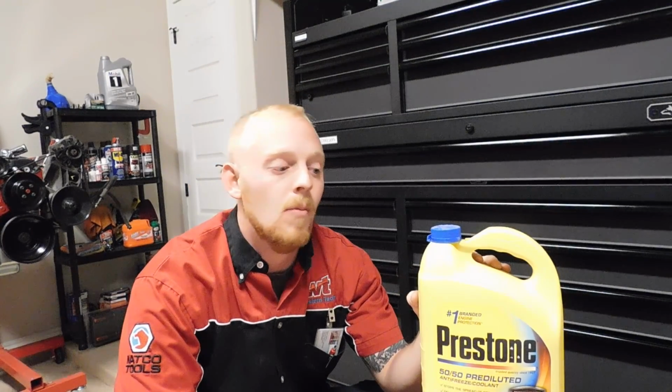Okay guys, so like I stated, we're going to be going into different types of coolant. This is just one that I have here at home. I think I used it on my Camaro when I had the V6 in it. And this is actually a universal antifreeze coolant. And we'll get into what the differences are on those. But it is very important on these newer vehicles to use the correct coolant.